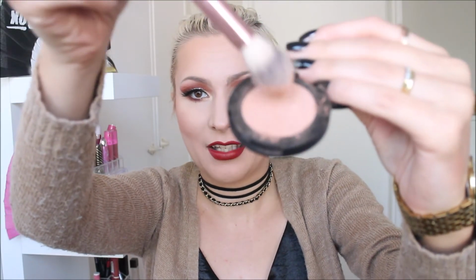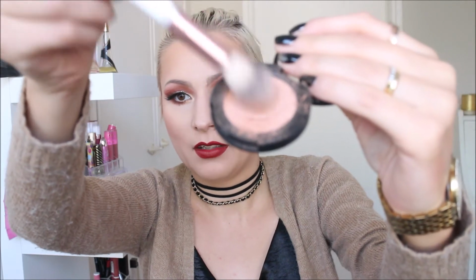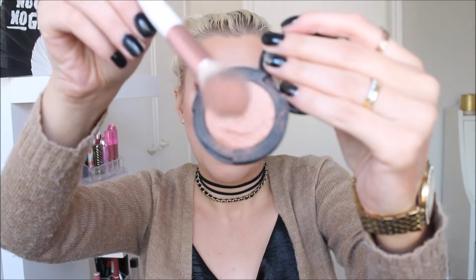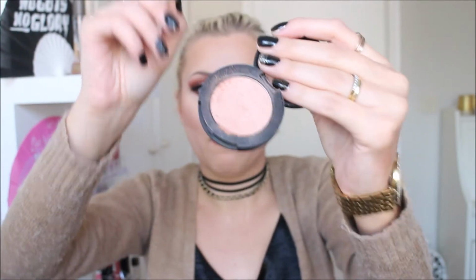It does have a nice sheen in it, but it's so powdery. I have tried it only one time and it was enough for me to know that I don't like it. My face looked powdery. It had nothing to do with glowy skin, it wasn't even a subtle sheen, it just looked powdery where I put this, even though it does have a sheen. I'm going to show you how powdery it is. Do you see this? I'm not pressing hard, and my brush is all coated with this powder. It's very powdery.